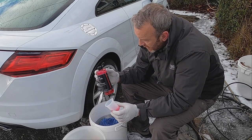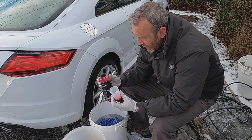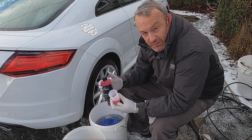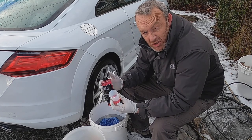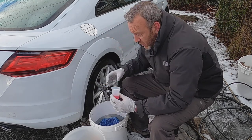We've used this on a couple of cars during the shampoo bit, and we're going to show you another clip off the vehicle when it was really, really dirty as well, just to show you the cleaning power. So it is one of the thicker ones, as you can see.